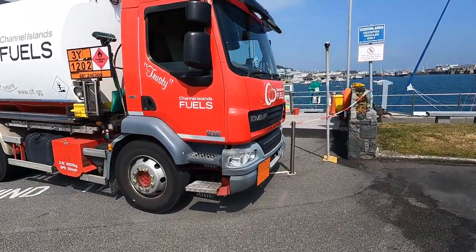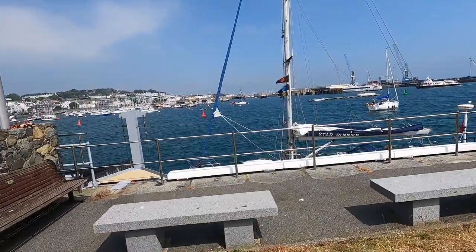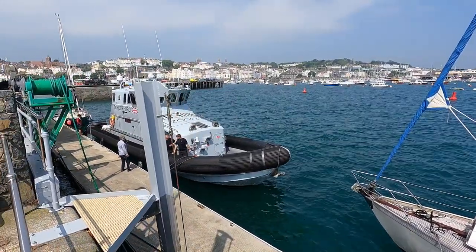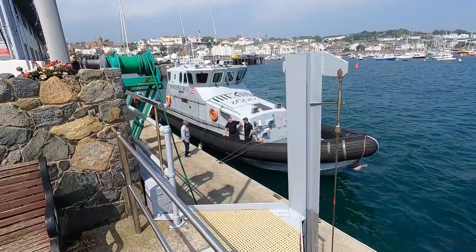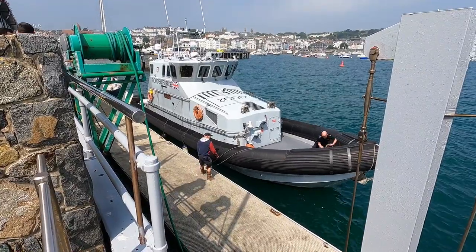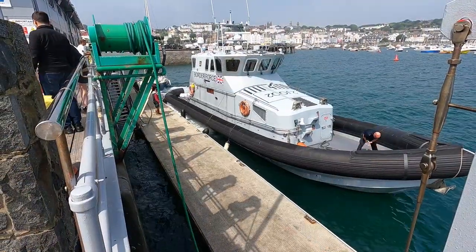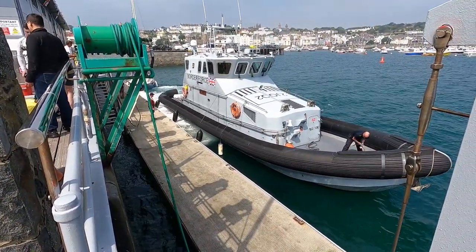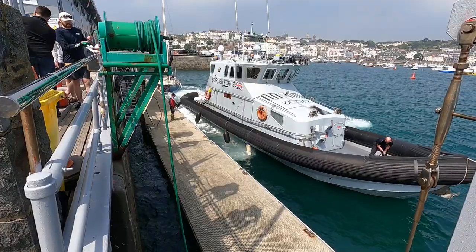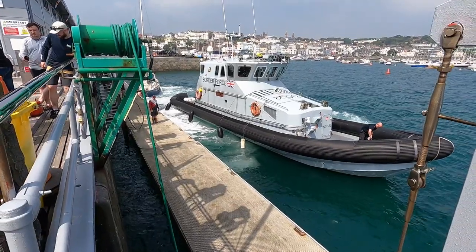Must be a big boat. It's got its own tanker to fill it up. Oh yeah, a beast. It's a Delta. Look at the water on the back of it. Could be jet drive. Yeah, that's cool.